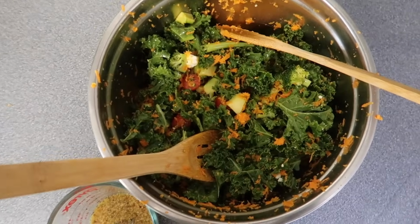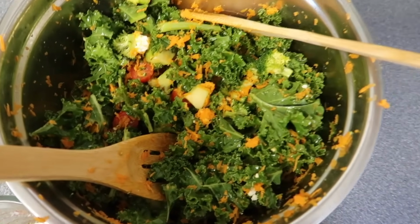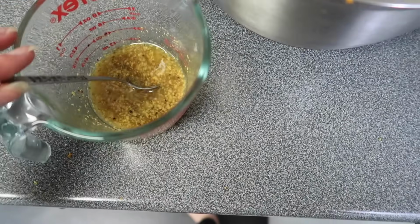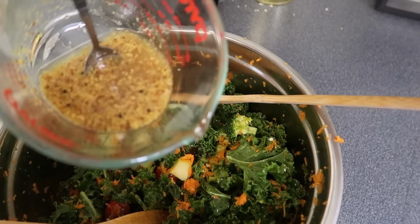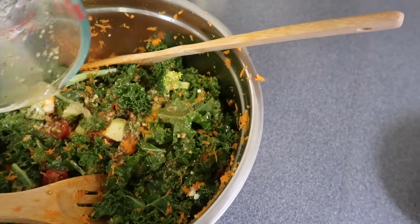So then this is the salad, and it's just kale, broccoli, carrot, cherry tomatoes, and goat's cheese, and I'm gonna put some pumpkin seeds on it, but I always make a homemade sauce. So this is an apple cider vinaigrette with Dijon mustard and honey and salt and pepper. And it just goes all over top, and then I'll mix it up, but it's so good.